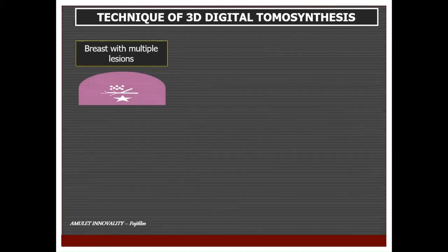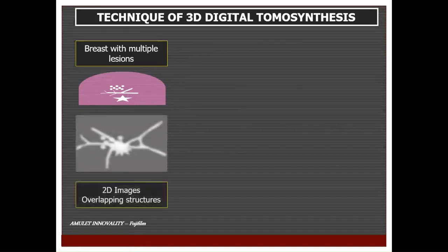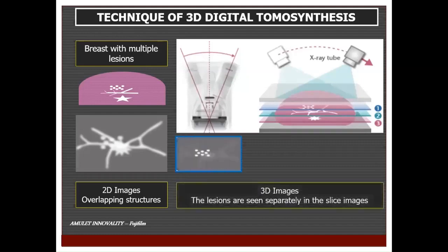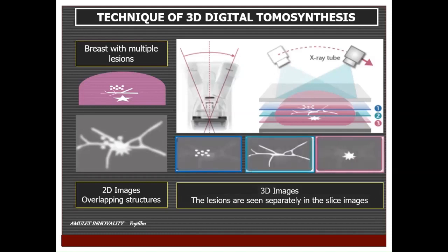To understand how tomosynthesis works, we can imagine a breast with multiple lesions, for example, a microcalcification, a radiating mass lesion, and a speculated mass lesion. If you do a 2D mammogram, the three lesions will overlap each other, and it will be very difficult to characterize each lesion individually. While if we perform tomosynthesis and go through the slices, one slice will pass through the microcalcification, the second through the radiating lesion, and the third through the speculated mass lesion, and each individual lesion can be viewed excellently, and we can characterize the margins and the shape of each lesion individually.